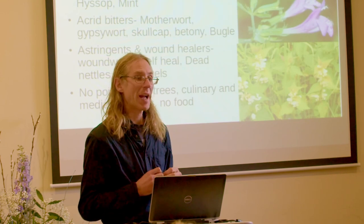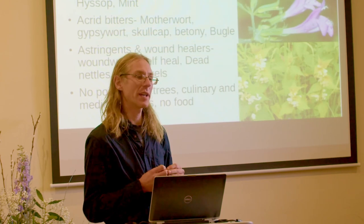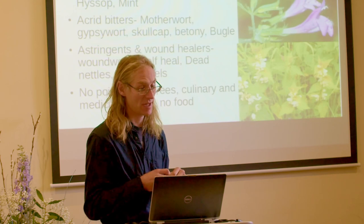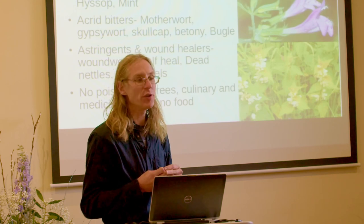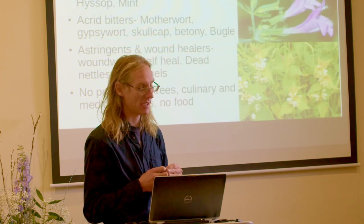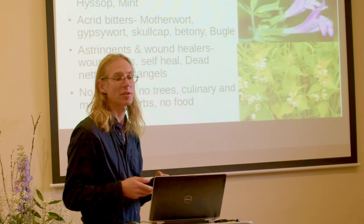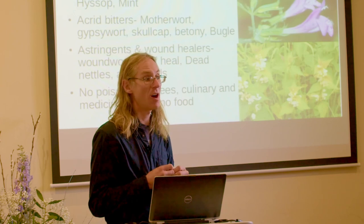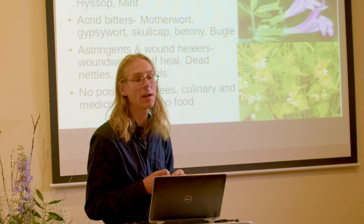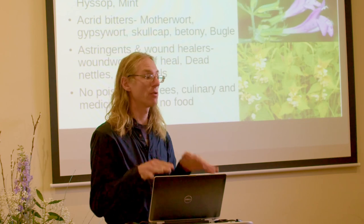Usually we use the mad dog skullcap, which is from the States, but we have got a native skullcap, which is meant to work in the same way. Bugle is quite a nice herb that you'll see growing wild a bit. Yeah, so nice relaxing herbs. There's quite a lot of nervine herbs there, good for anxiety and stuff like that. Lemon balm as well, actually, is a very nice cooling herb as well.